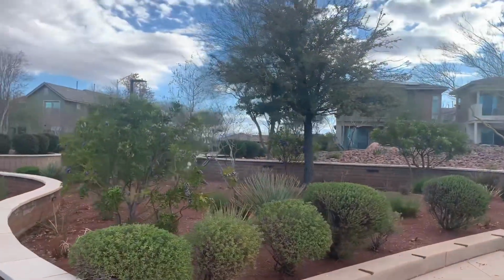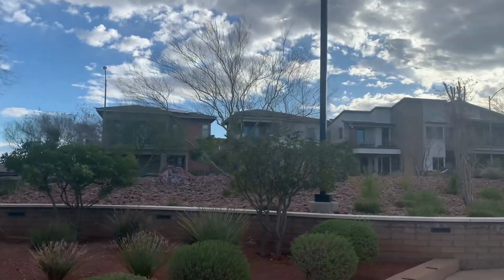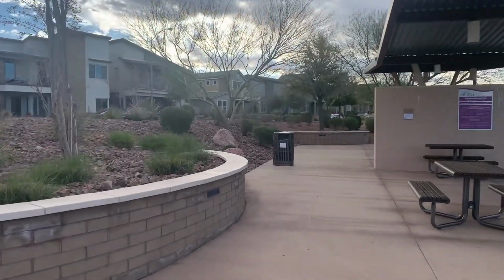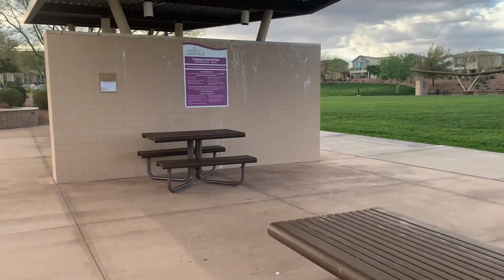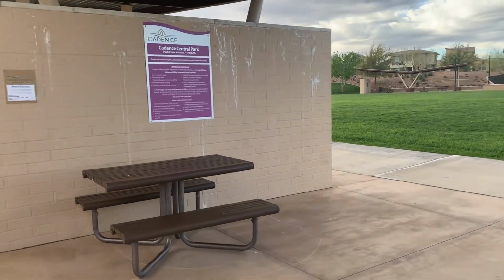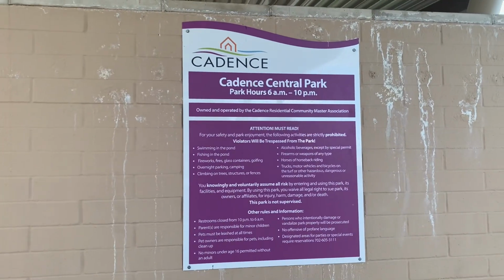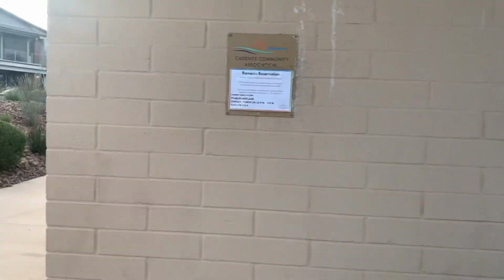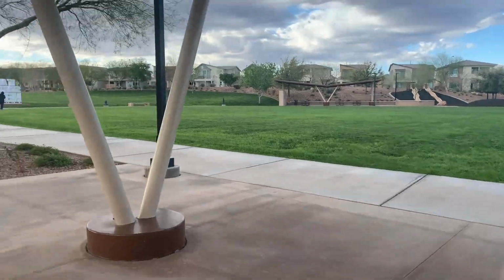I love the little houses around here. One side of the street has single family homes. They all have front porches or balconies, and they overlook this community park, and they are adorable. We have covered pavilions over here, and the park's open from 6 to 10 p.m. We have lots of pigeons visiting, as you can tell, and you can reserve these picnic areas for birthday parties and get-togethers.